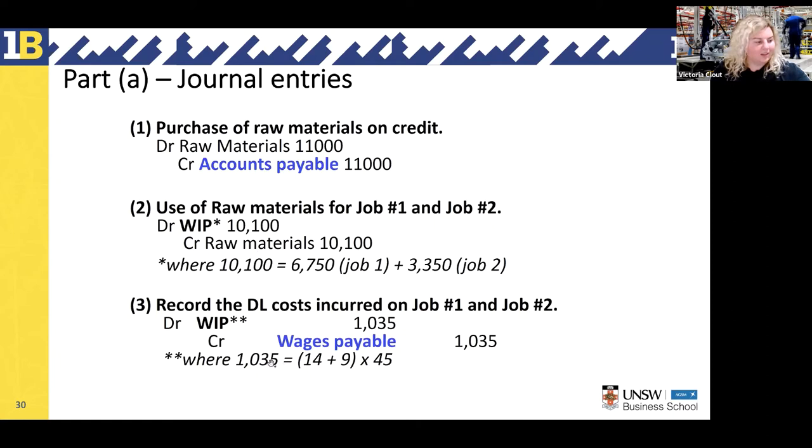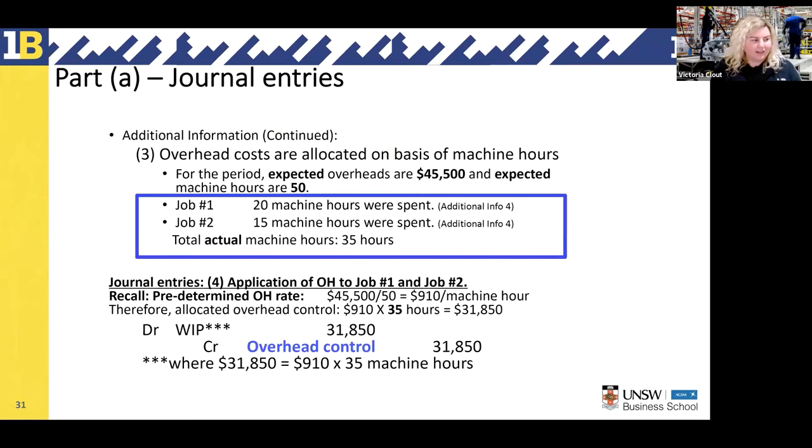Then our direct labor: our employees are transforming those raw materials into a finished product, so we need to capitalize those costs as well. Debit work in process, credit wages payable, because we won't pay those wages until payday, so for the next period. In terms of our overhead, we take our actual hours and multiply them by the predetermined overhead rate of $910, and we capitalize our overhead at our applied amount: debit work in process, credit overhead control, because we want to apply the overhead under normal costing. We can do this even earlier than if we had to wait for actual overheads.